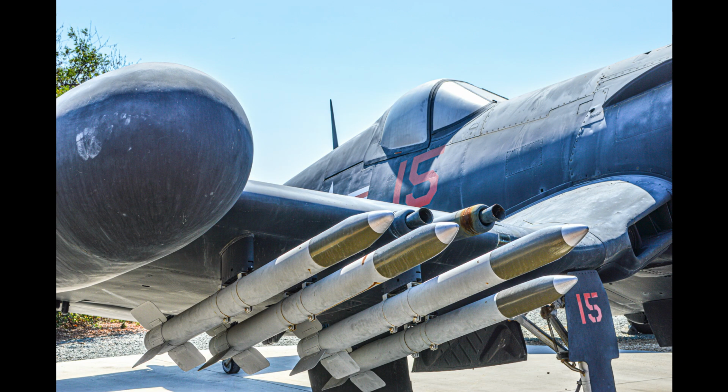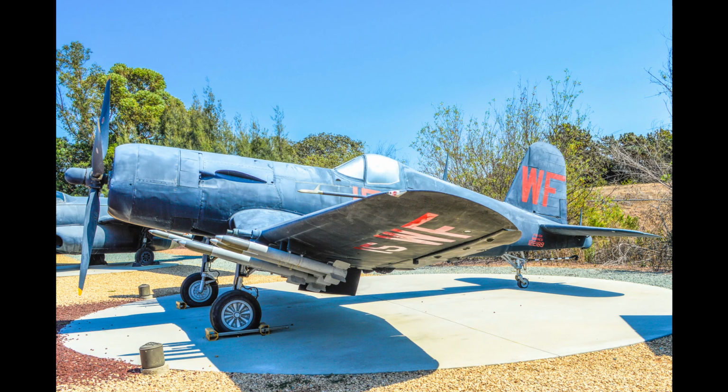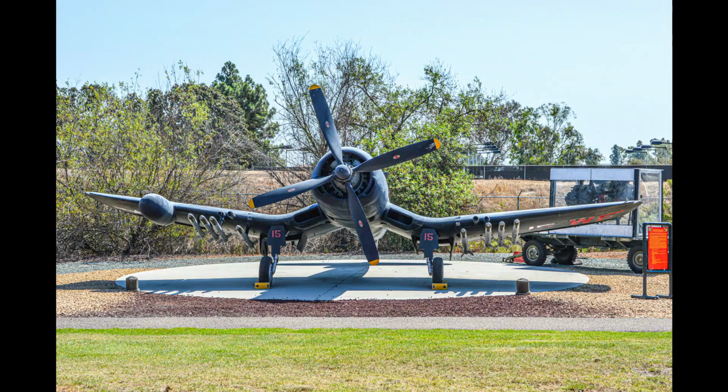And wouldn't you know it, the Corsair even tangled with those newfangled jet fighters, the MiG-15s. Now, the MiG was faster, that's for sure, but the Corsair, it was more maneuverable, and our pilots, they were no slouches in the cockpit. There were even a few instances of Corsairs shooting down MiGs, proving that sometimes experience and grit can trump raw speed.